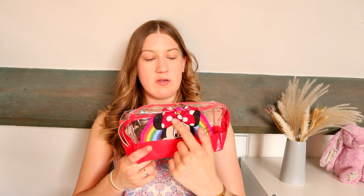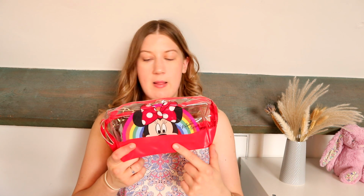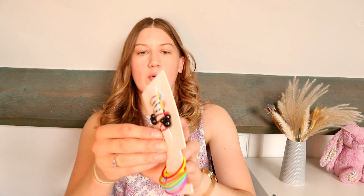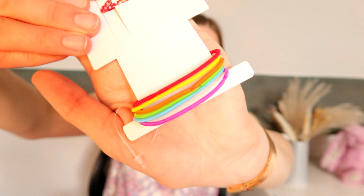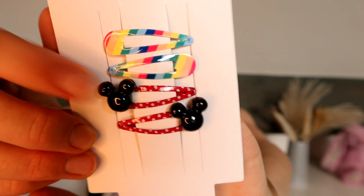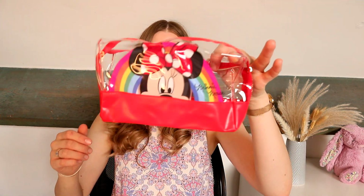Anyway, I really like that it's got Minnie Mouse on it with a spotty bow, and then it's got this rainbow. So it is quite well made, but then yeah, good for 85p, and especially good because it actually came with some little accessories. So it's got 6 little hair bubbles and 2 hair clips like that, so it's rainbow hair bubbles, and then the clips are really cute because they actually have little mouses. So all that for €1.